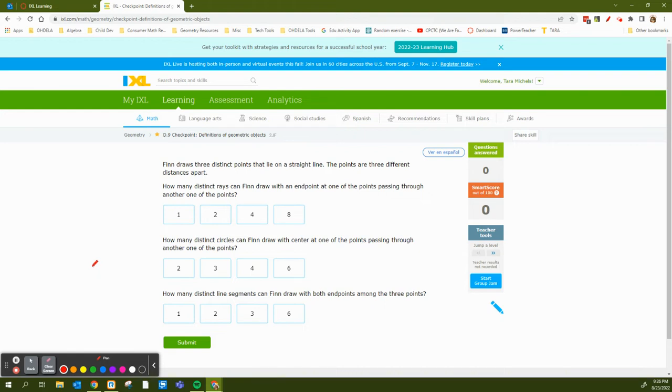This one is for Test Prep Wednesday: drawing a picture to help you figure out problems. Here is an IXL that you're going to be doing this week to help you practice for the Module 1 test, Unit 1 test. This one is a great one that illustrates how drawing a picture can really help you understand the question. So let's look at this one.